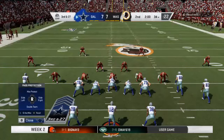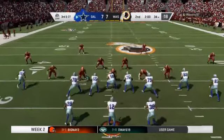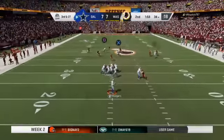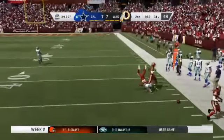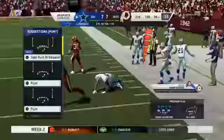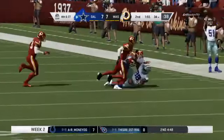No. 20. All right. 25. On 3rd and long, it's Rodgers. And that is incomplete. You can tell they were hoping for a flag there offensively. Several on the sideline motioning. Hey, why not a penalty?